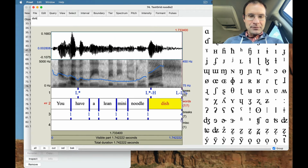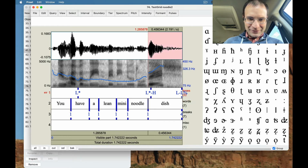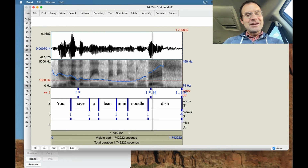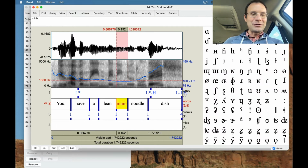I like what we're doing here with the word boundaries. If I can squeeze this one over a little bit, I can get a word break there maybe for the end of dish. Let's do it this way, and then squeeze it over like that. Right. So, do you have a lean mini noodle dish? This is another case where mini would normally have a hyphen after it, which would make it part of noodle.